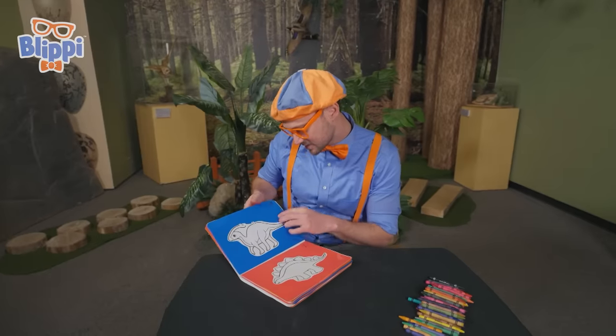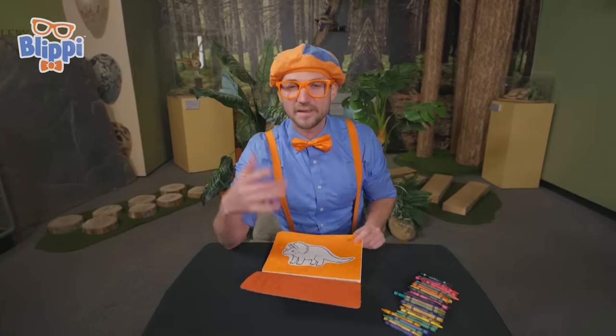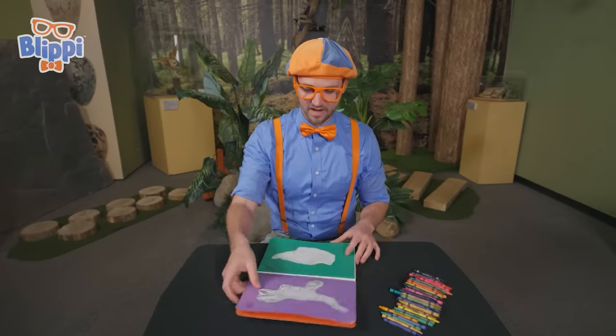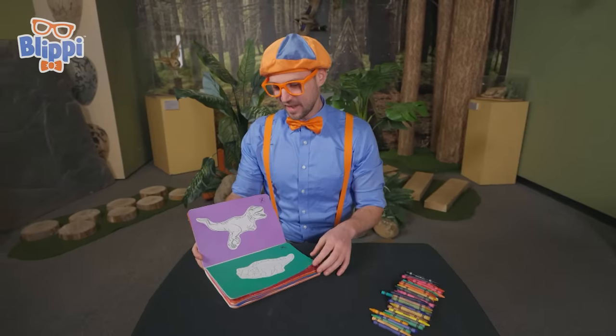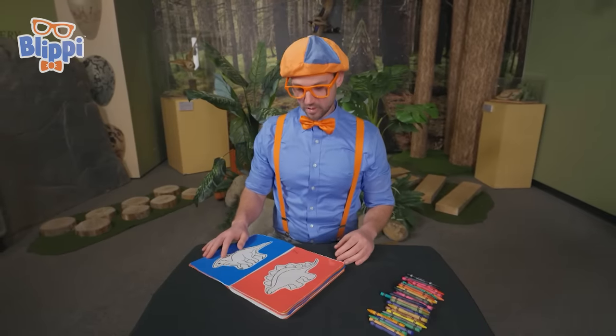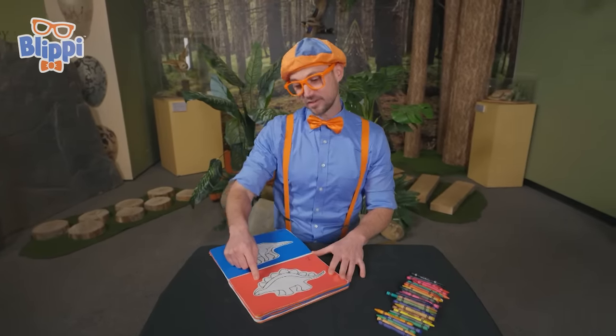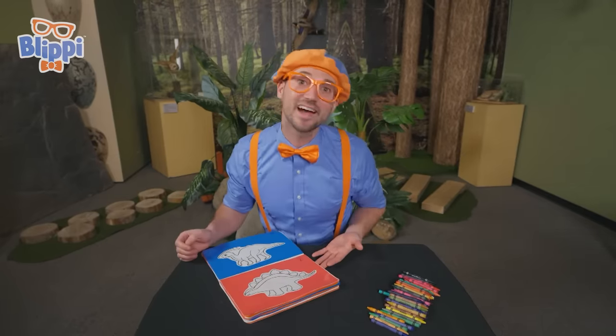Huh, let's see, how about, I was supposed to pick my favorite dinosaur out of these five. The T-Rex is pretty cool, but I don't know if I can pick my favorite because they're all so cool. Well, hey, why don't we color the Stegosaurus? So then we can color the plates all different colors.